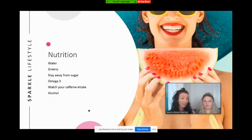Be careful with your caffeine intake, because that will dehydrate you. It's okay to have a coffee here and there, but the more coffee you have, the more water you should be drinking. I think one coffee equals one glass of water. Actually, no, you need to drink about 2 glasses of water for 1 coffee, basically. Not really neutralized, but yeah.